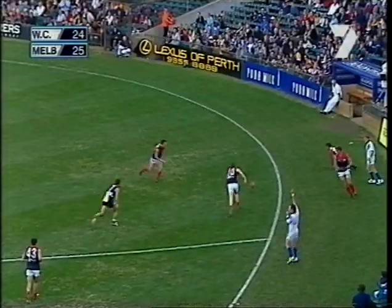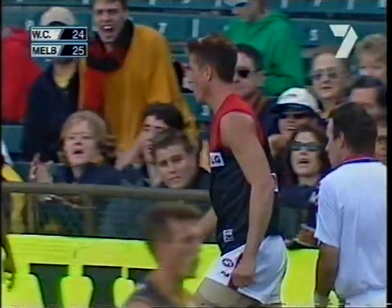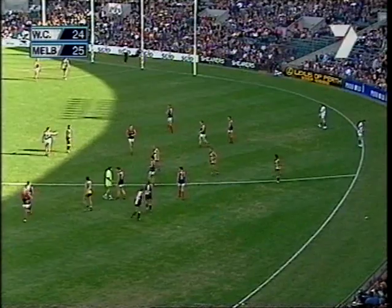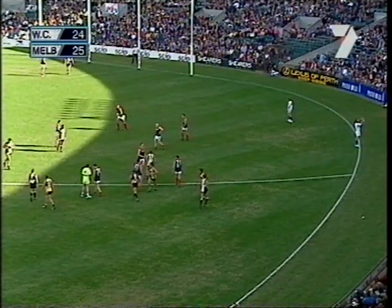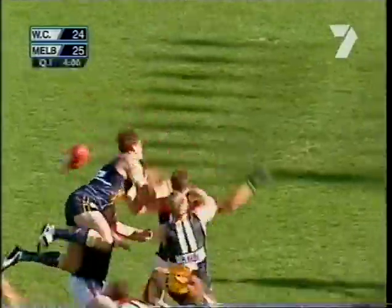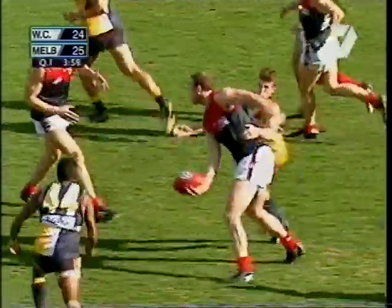Simmons out of bounds. So the Eagles have locked it in their forward line. They've got a scoring opportunity here and a chance to go in front for the first time in the game. And the crowd haven't seen too much of that of late when the Eagles have been playing. They were competitive last week, though, weren't they, in the first quarter against Collingwood, then it all fell away.